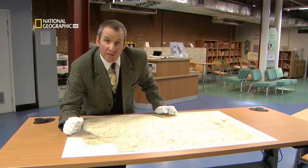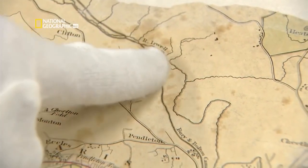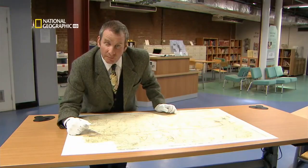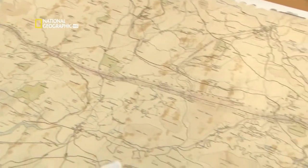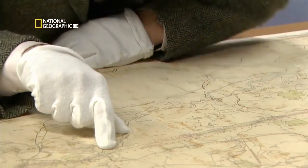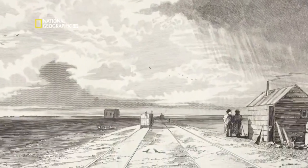It didn't help that the survey was a bit of a mess. The height of the route passing over the River Irwell was found to be below the flood level of the river. Not a good start. The bill was thrown out. So a new surveyor was hired, one with a bit more political nous, Charles Vignolles. Vignolles rerouted the railway, bypassing some of the greatest objectors and canal owners, and bought off the rest. In 1826, the bill was passed, and Stephenson was rehired to take on the immense engineering challenges of building the line.